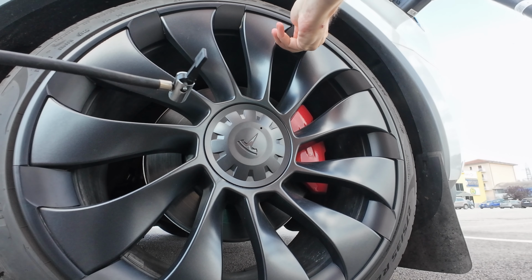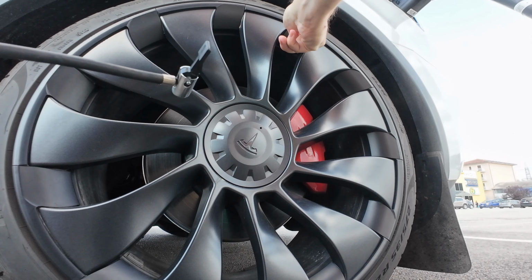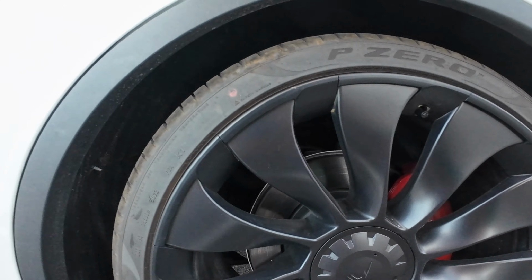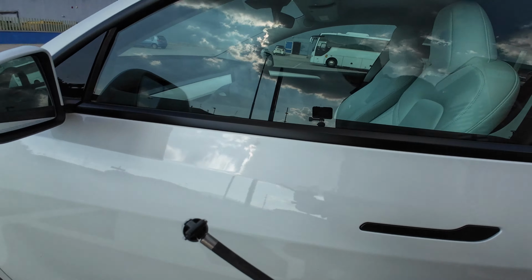Let me put you down here a second. Stop this guy. I'll pump at 41 because most likely it'll be 42. Unfortunately, Tesla doesn't immediately update the air pressure information there. It takes a bit. Let me put you down here a second, sorry.